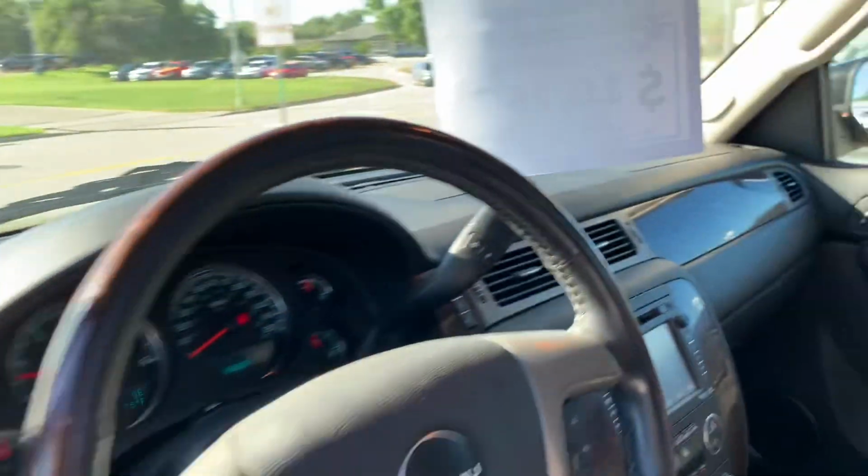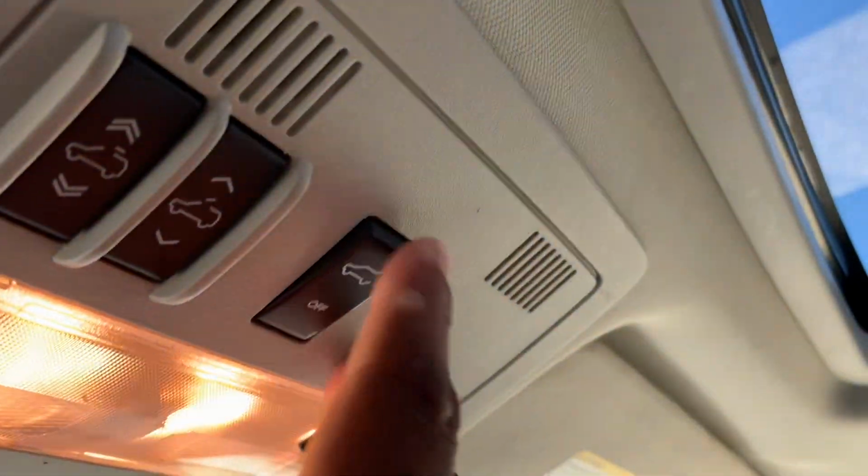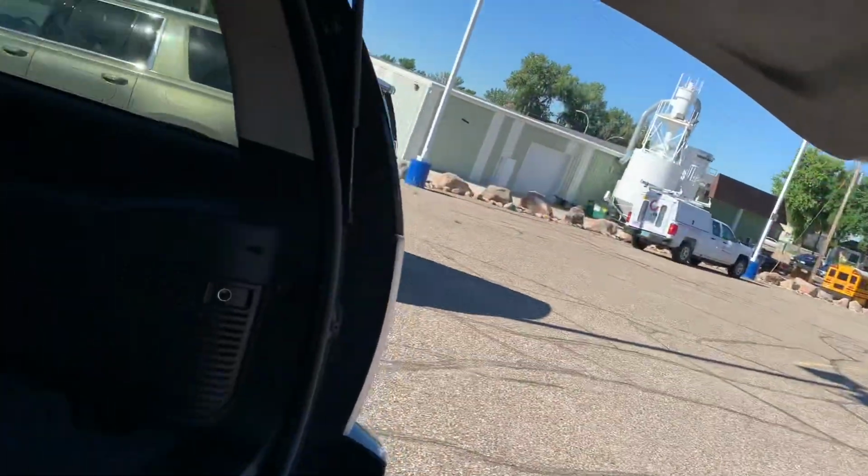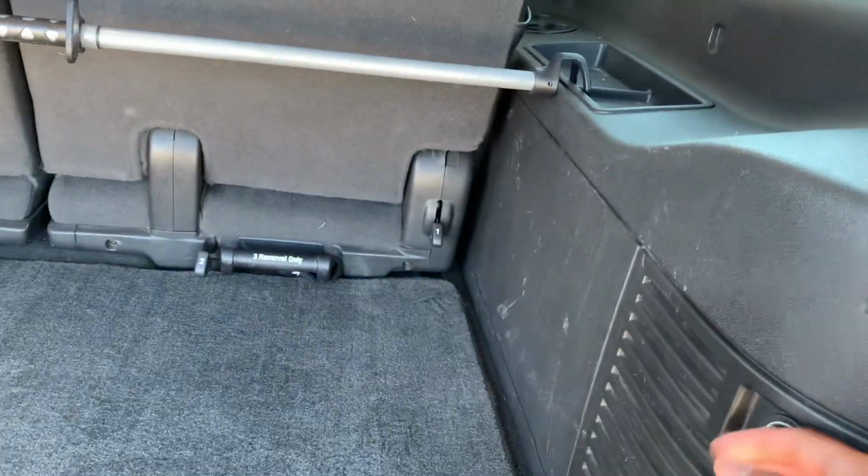Let me check something here. I think the lift gate button is switched to off, and yes, it is. All right, so I'll switch it back on there. Come around to the back. Automatically pops up because I pushed that button in. You have a 12-volt power source right back here. Got a custom fitted mat here again for all the stuff that you may need.